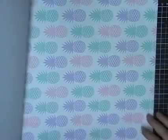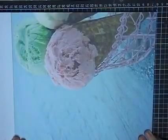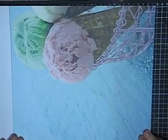No, that one's not pearlised, but that is beautiful. So you get pineapples. Don't know the obsession with pineapples at the moment. Oh, I love this one. I will move. Which way are we going? You can. Okay, fair enough.